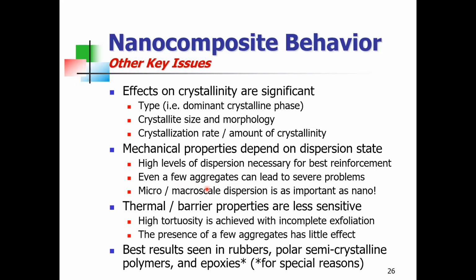And in general, in a lot of cases, you see that you get good results in rubber, polar semicrystalline polymers, and epoxies. The reason for this: when your matrix modulus is very low, it doesn't matter what you put in. You can basically put in dirt. The dirt is more stiff than your matrix, and so you always get some reinforcement. It's much harder to reinforce a stiff matrix.